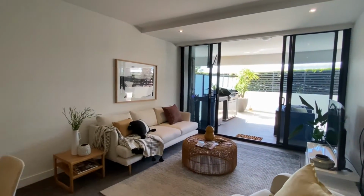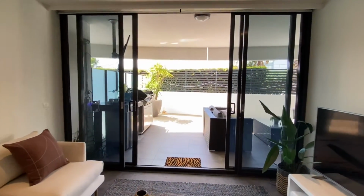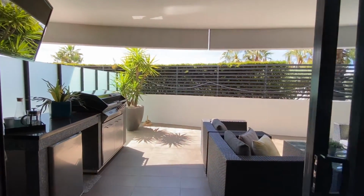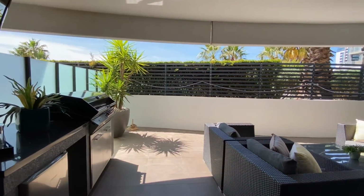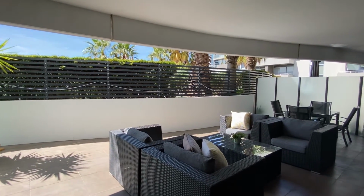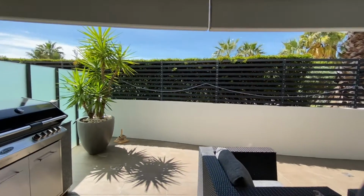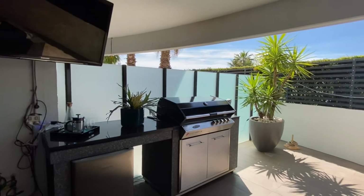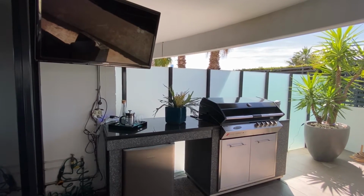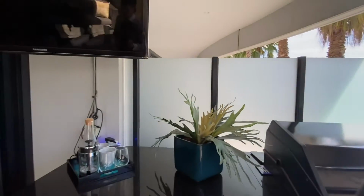and through onto the incredible full width private entertainer's terrace. This truly is the star of the show. Additional features here include the built-in barbecue unit with fridge and bonus storage, as well as an outdoor ceiling-mounted television.